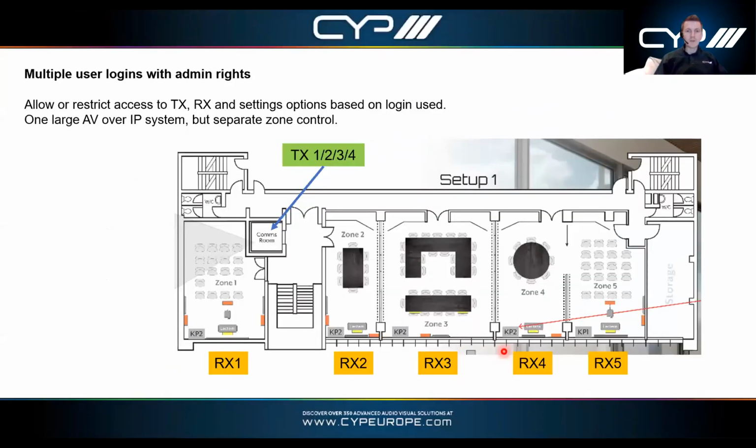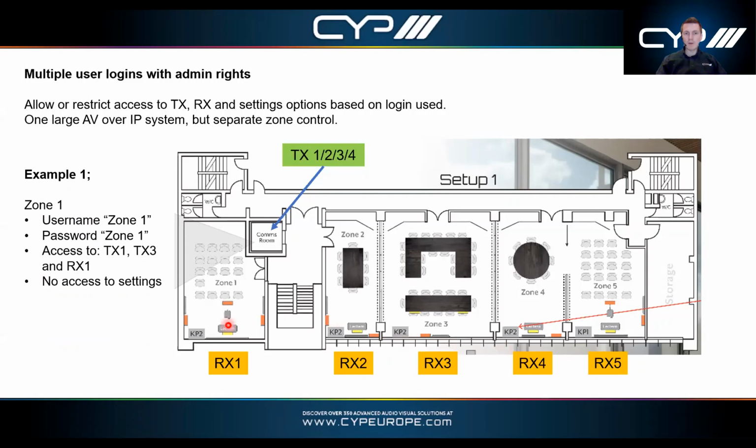But the nicest thing, if you wanted to run a series of meeting rooms, more than one meeting room space, but using one overall AV system, that's where this might come into play. So you'll see on screen here, we've got an example of 5 different zones. Let's imagine these are all separate meeting rooms. But all of your hardware, you're running one controller from CYP, one network switch, a whole series of transmitters, and then you've got your 5 receivers, one in each zone.